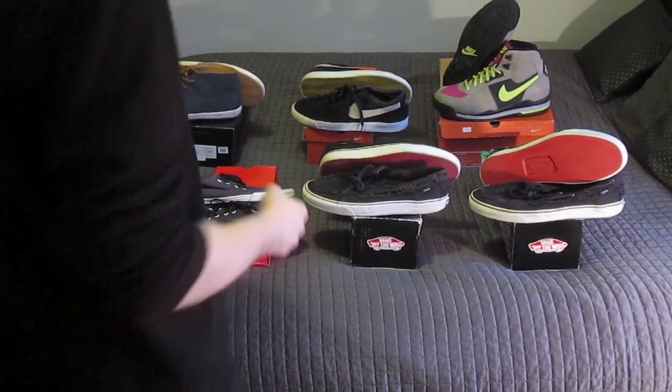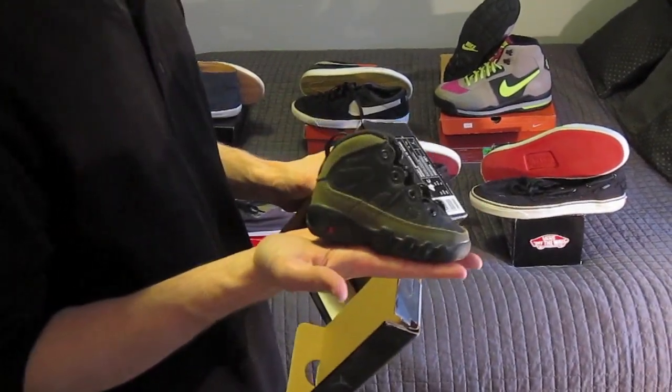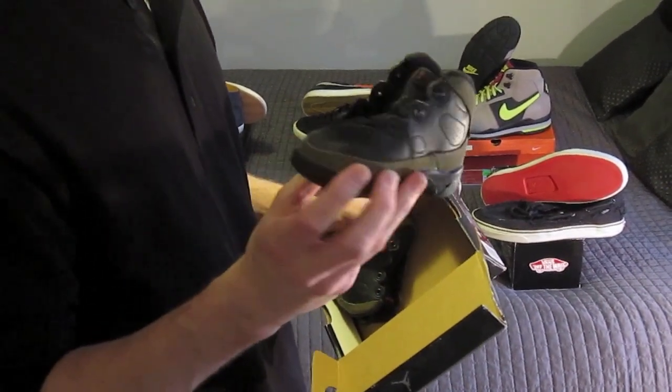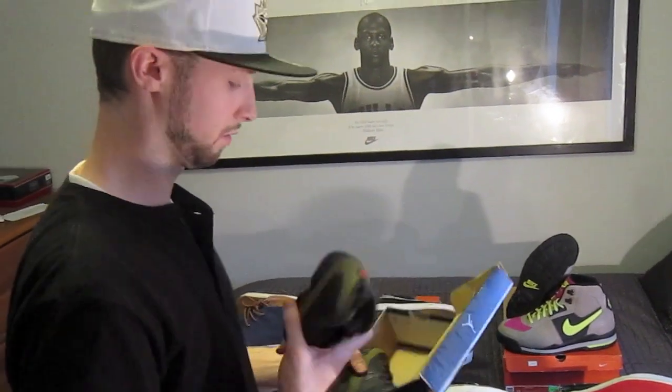I do have a pair of 99s. They're the olive colorway. They're infant size. So I have to find a future ex-baby mama. So until you can have your baby, I have a son to wear these. I want to find a pair of these in a size 12, or 12 to 13, so you can trade me for some Bordeaux.